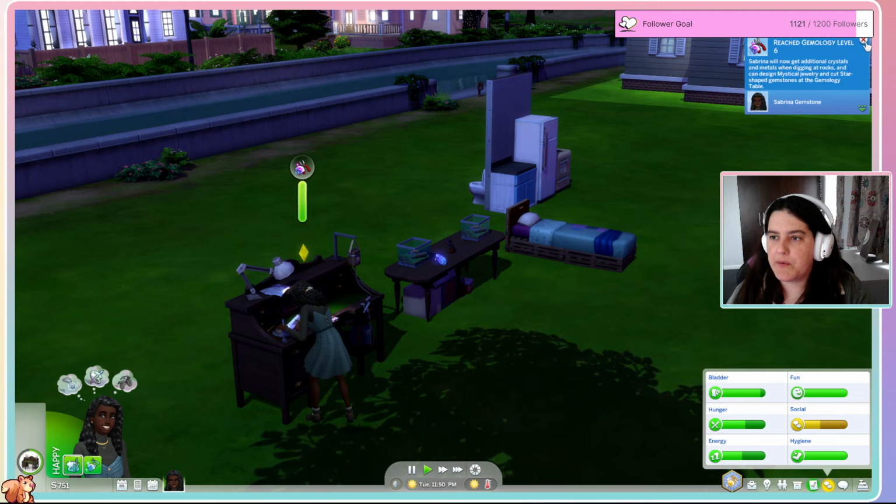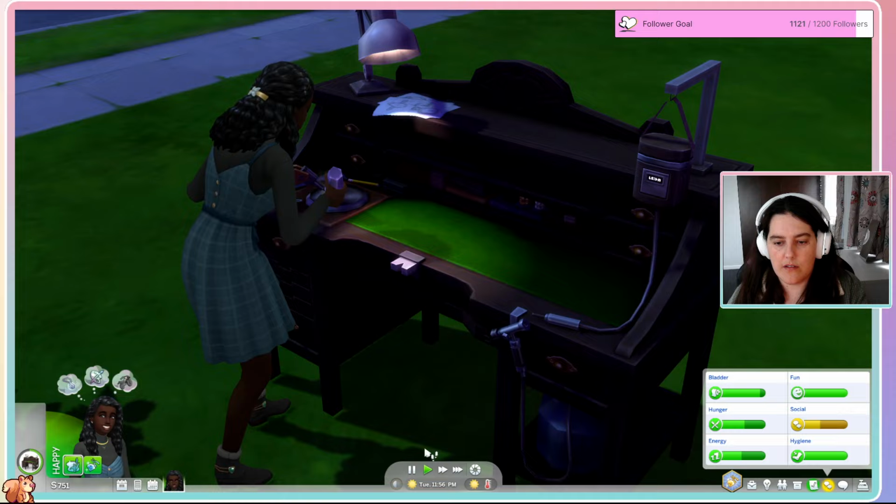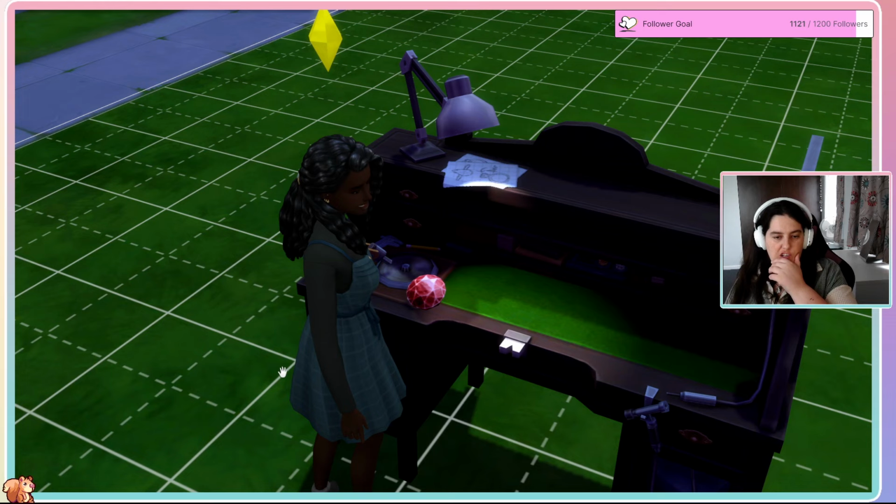Sabrina will now get additional crystals and metals when digging at rocks. Can design mystical jewelry and cut star-shaped. Ooh, star-shaped. Nice. Let's have a look. We probably should do some collecting in a minute. Oh, that's pretty. So pretty. How much are you worth? We probably need to look at the charging thing and decide if there's any gems we want to keep.